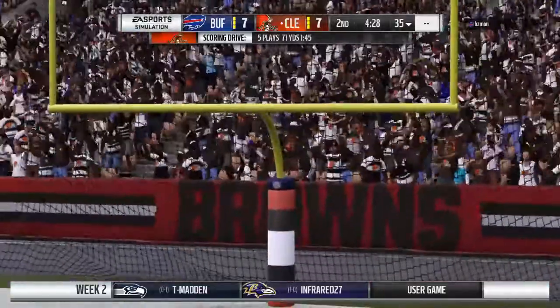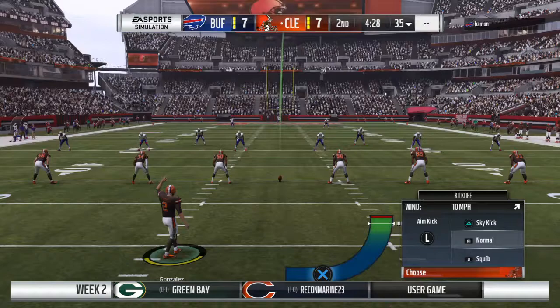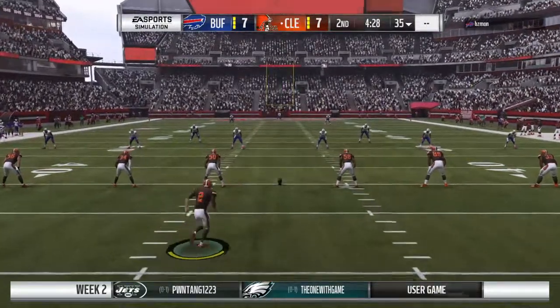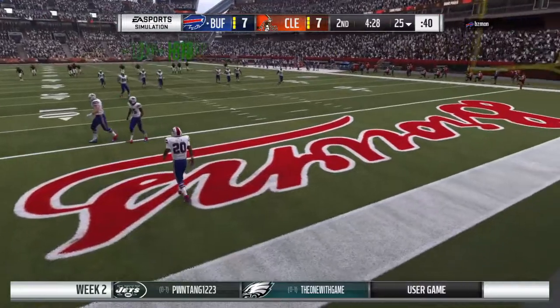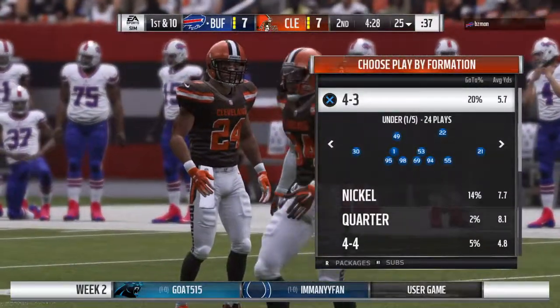Gonzalez able to tack on the PAT. And we are tied at 7. So we're right back where we started, all even, as the kick's away. And they will not get a chance to return this one as it's through the end zone for a touchback.